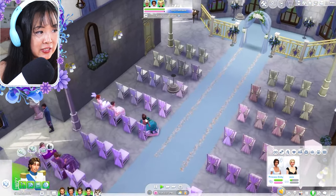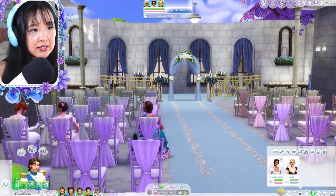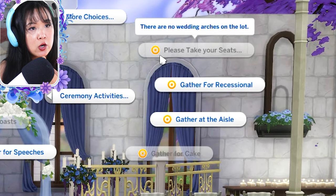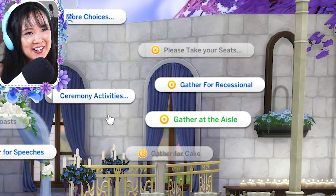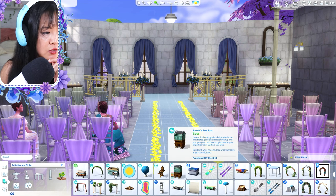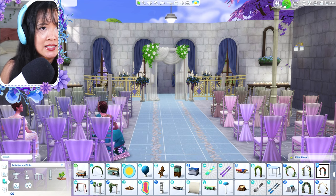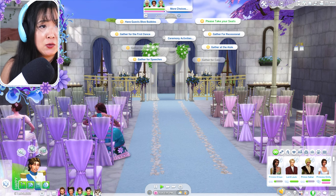There's people literally already sitting down. I love this. Okay, so let's have guests take their seats. Please take your seats. There are no wedding... Wait, what? That's literally a wedding arch. I am so confused. I thought that one was perfect too. Okay, I guess we'll do another one. I don't feel like it's as Regency-esque, but okay. I don't know why that worked.